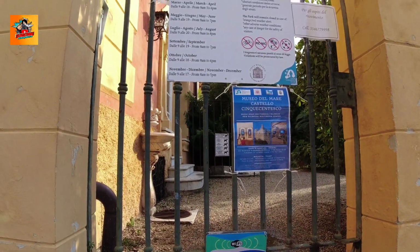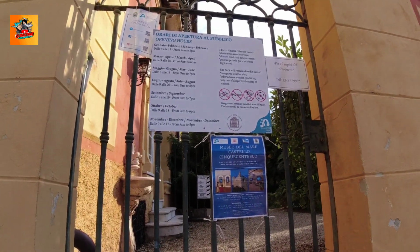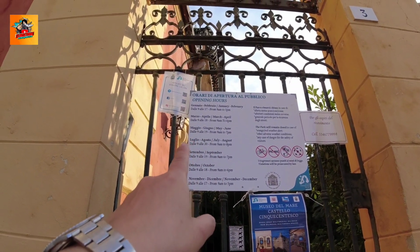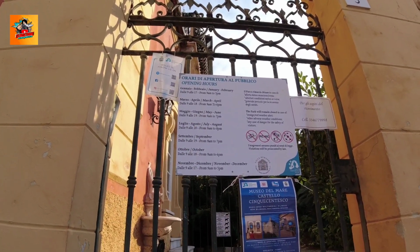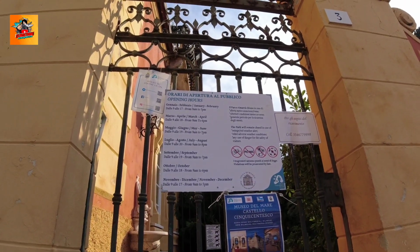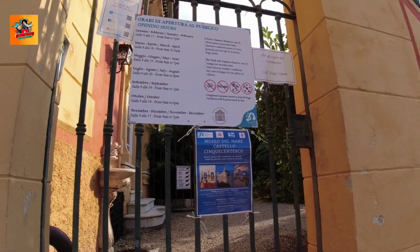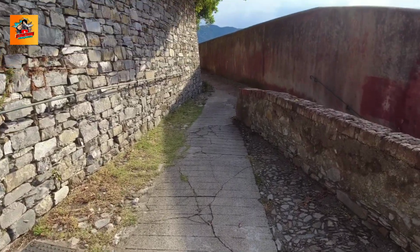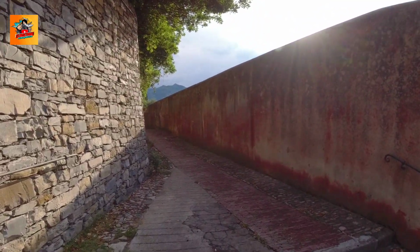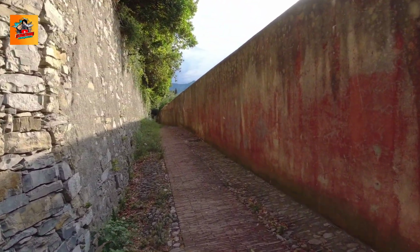As of now, at 8:20, we cannot enter the gate going to Villa Dorazzo, because the opening is 9 a.m. in the morning to 8 o'clock in the evening for the public opening hours. So maybe we are going to the other side. Okay, going here. We will see what's in here.